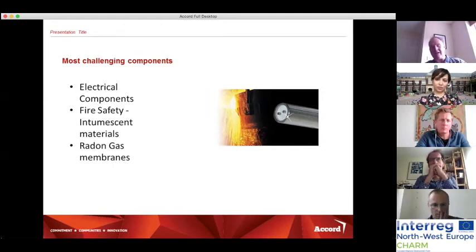So in particular, the electrical components, almost everything to do with electricity is plastic, and therefore there's difficulties getting rid of them from the whole system, although we have found mineral insulated cables which get rid of plastic from the cables, but not from all of the switching gear.